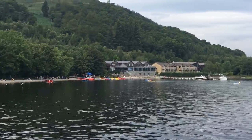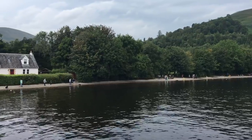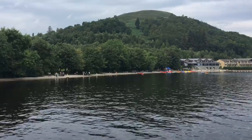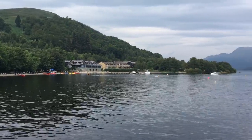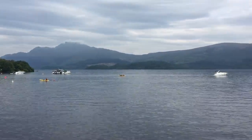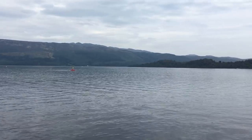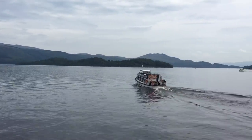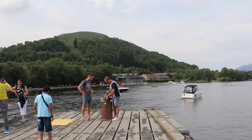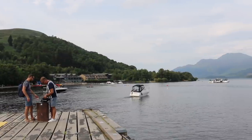Yes, so this is about 27 miles away from Glasgow. If you guys are coming by road, it only takes about 40 minutes from Glasgow city center. But if you are planning to come to this particular place, you can actually come via Loch Lomond, which we already mentioned in our previous video. And you can take a cruise to this place, or else if you want to come by public transport, there are different buses available from Glasgow city center as well as central Scotland.